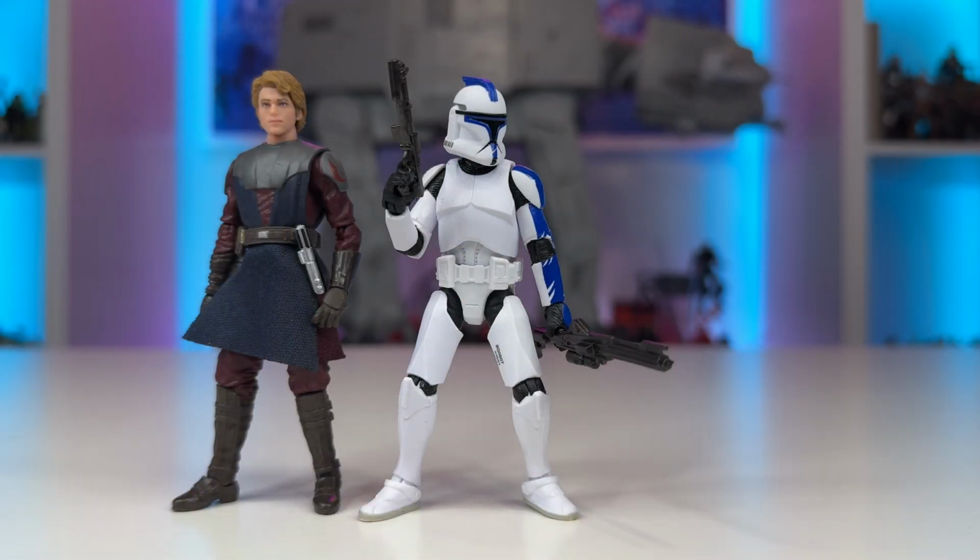I hope you've enjoyed this video and taking a look at this latest addition to our Vintage Collection shelf displays, the Clone Trooper Lieutenant Teth from the Ahsoka series.